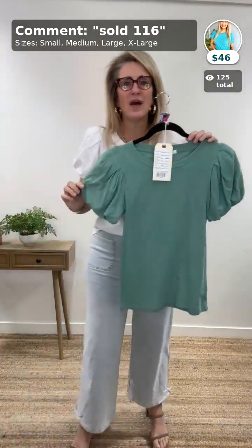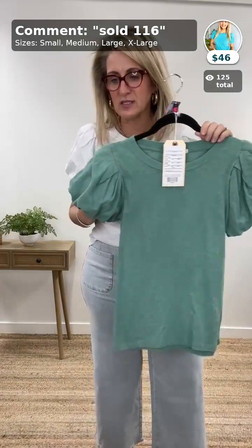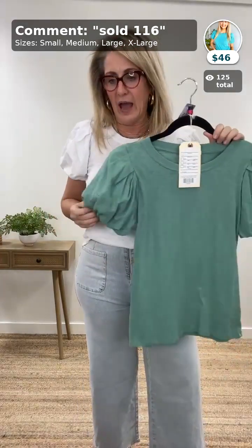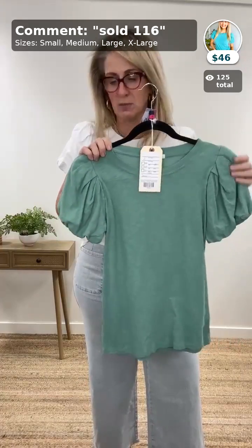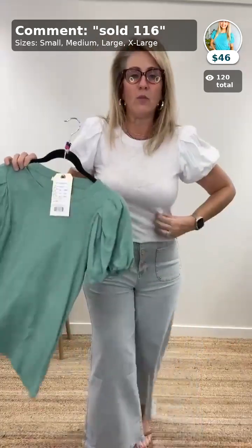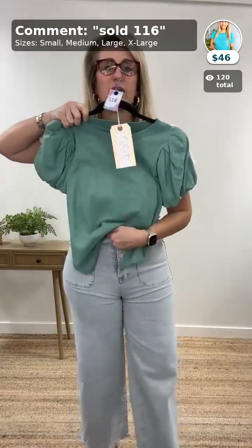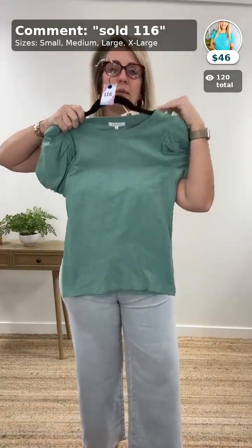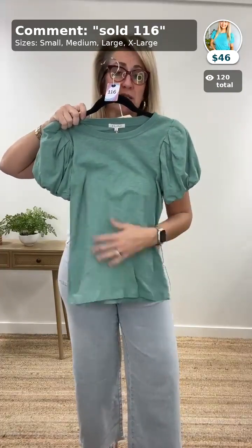So here is, oh, I like this color. I know, I love it. So cute. This is the same top that I'm wearing now, the Alice Slub Top in Cactus, $46 from Z Supply. It comes small through extra large. I'm wearing a medium, so I would wear the same size in this, just a different color. Let me throw that back there. There you go. I wear a medium in Z Supply tees.